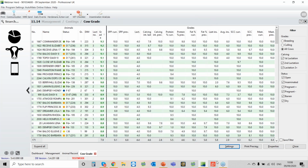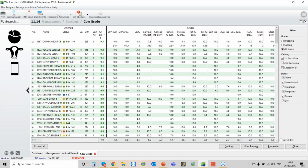Then I will come back to that in a second, but if I just explain what we've got here, if I look at 1667, I can see her score is 9.3. And what we're looking at here is the current SPP and the previous SPP. For that, she gets a score of 10. That's great. Where does it come from? How is it calculated? Well, if you tick the cross there, that will open it up and show the cow's values. So she's been scored down slightly because I said I only wanted 5 lactations and she's already a third lactation animal. So she gets a slightly lower score. But you see on production, really high. Calving interval, really high there, 340, 362, she gets a little bit marked down again.